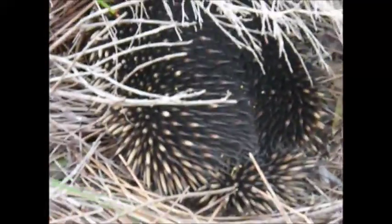Okay, so we're like extremely close to this echidna now. And it's super spiky, and it's been like waddling through all this.